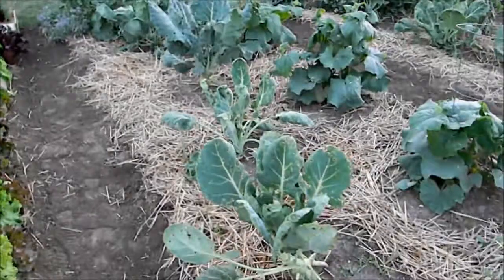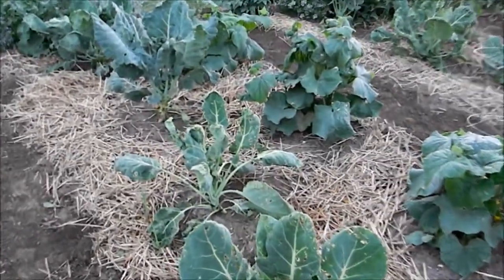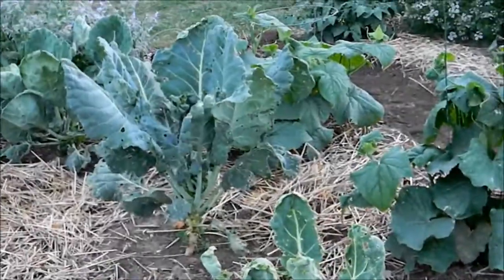The Brussels sprouts, I don't have a lot of optimism for the Brussels sprouts. I may just pull them out and put some peas here, but I haven't decided yet.